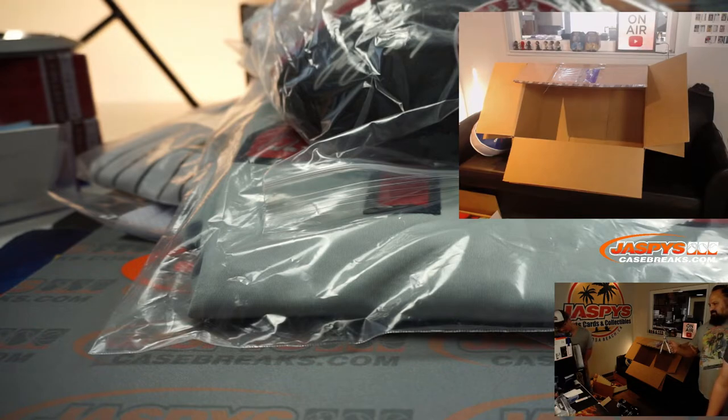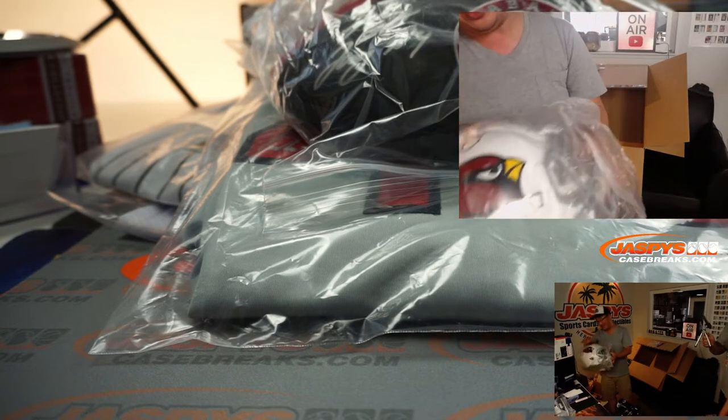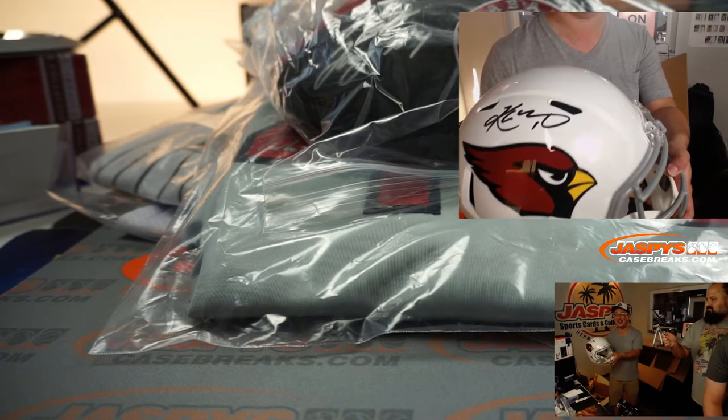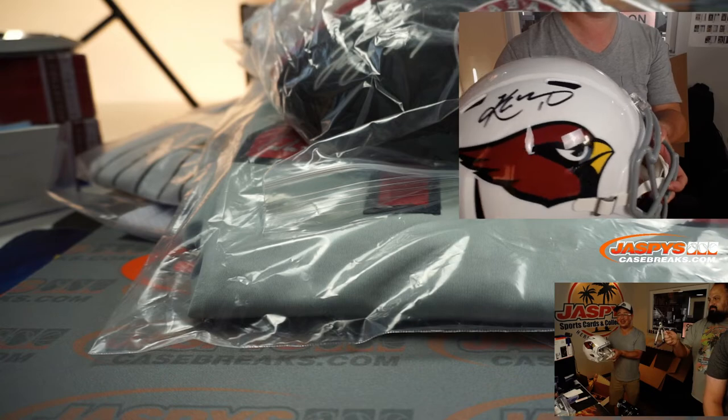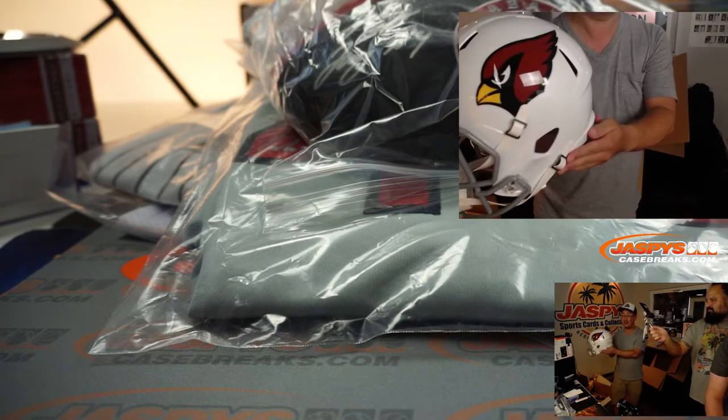Oh no, you're opening it off camera. Darren Rovell is going to say we swapped the helmet, right? Darren Rovell is going to be like, Jaspy, swapping helmets. Okay. That's swapped, that's awesome. Jake Plummer with a Kyler Murray. Sorry, guys, we swapped out the Jake Plummer. That looks like a speed helmet, too.